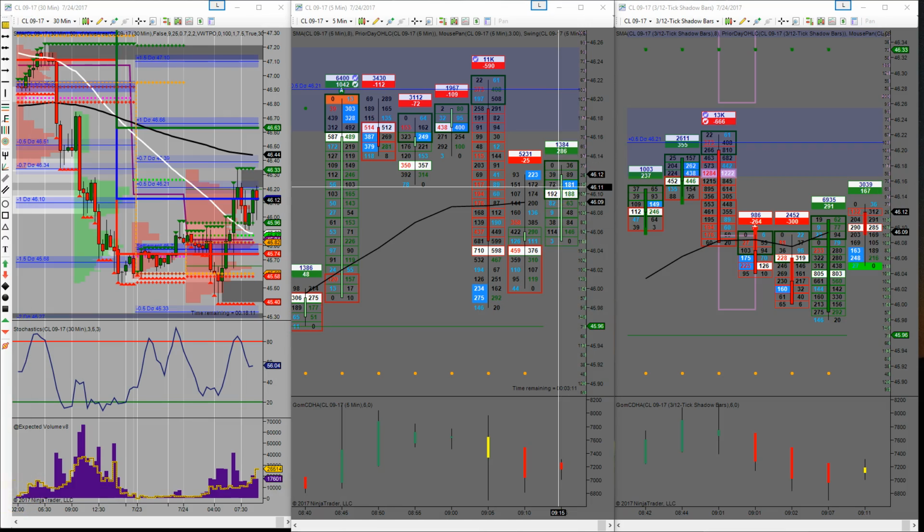All right, went ahead and pulled half at 11 for 7 ticks. I'm going to go ahead and move my stop to break even at this point here.